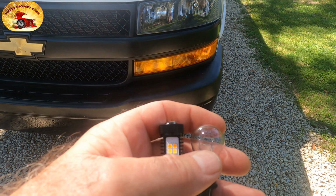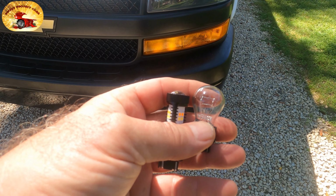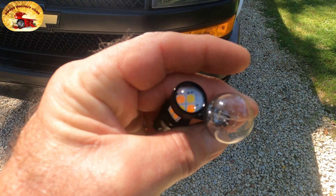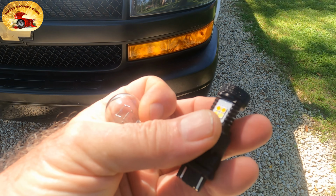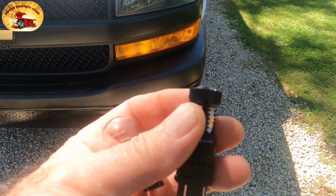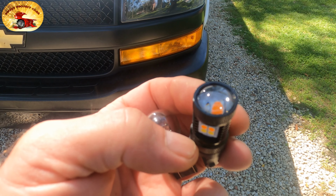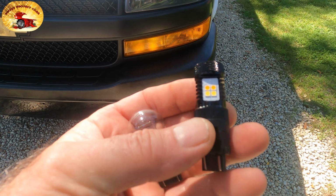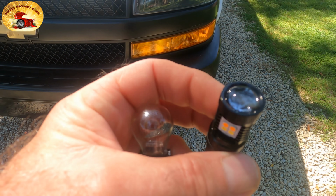We have decided to go with all LEDs for all our lights and all our vehicles, and we are so impressed with these right here. The one on the left is what you normally have in your vehicle. These here are the state-of-the-art new blinker lights. They have them for all lights. You can get them for your headlights as well, but these are amazing. They're plug and play.